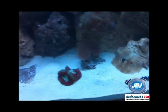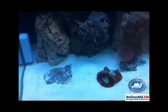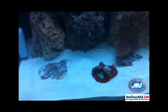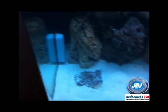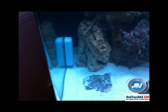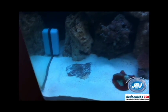So what I plan to do is take another flat rock and stick it between this lobo coral that I've got right here, the green and red coral, and that rock, and then I've got my magnetic tank cleaner kind of blocking his route, so he can't go hide in the back corner, which anemones have a tendency to do sometimes.